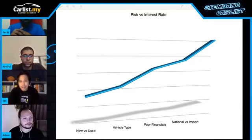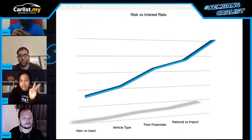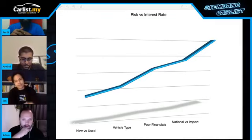If you buy a sports car, higher risk. You might drive more spiritedly. Sure, you might crash, of course. So it's definitely a factor.